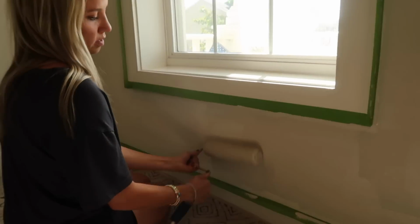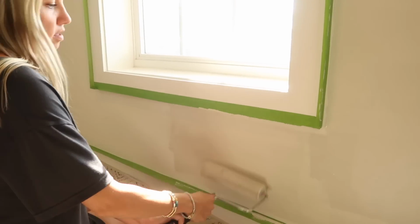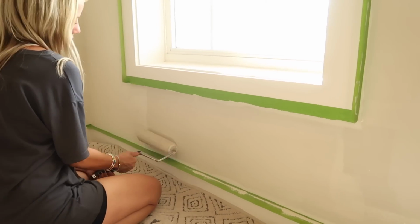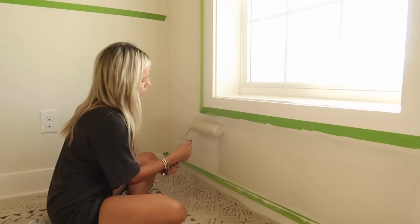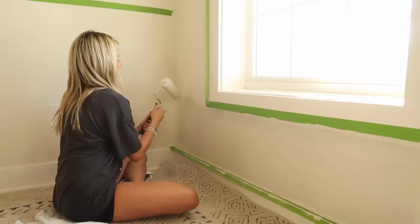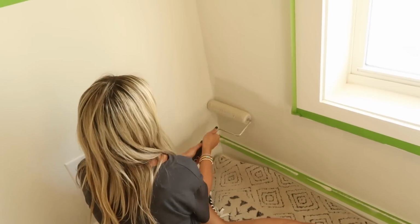Also, don't be taking any painting tips from me because I literally have no idea what I'm doing. I'm just trying to get the whole wall covered in paint, and I give it about an 8 out of 10. It came out pretty good. There's a couple spots that you're like, Tiffany definitely painted this room, but other than that, whatever, it's a playroom. The walls are going to get messed up anyway, right?